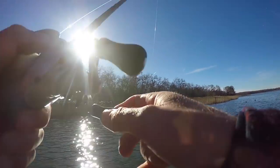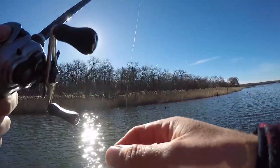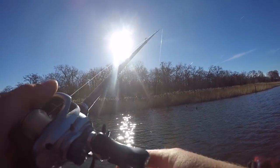I did. Come on, man. What are you waiting on? There we go. You're just in awe of your boat. Just taking it in. I'm throwing this Catchco Gator Hog.